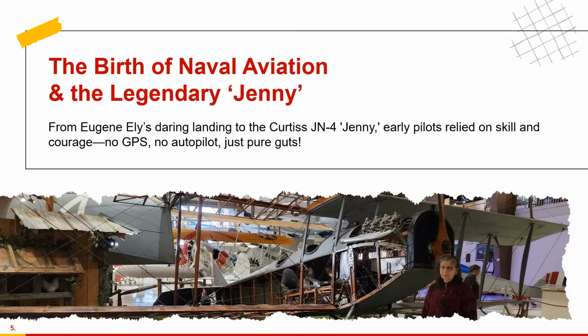This led to the creation of naval aviation in 1911. And from there, things got crazy fast. Enter the Curtiss JN-4 Jenny, one of the very first aircraft used to train military pilots. Imagine flying this thing in the open air with no fancy controls, just sheer guts. Early pilots had no GPS, no autopilot, or even in-flight snacks.